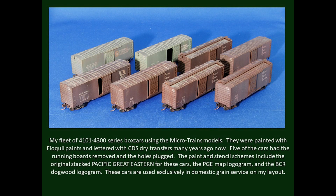My 8 models representing this series are among my first custom models in N-scale and were built from Microtrains undecorated kits many years ago now. I removed the running boards from cars in the older scheme and filled the holes in the roofs. The models were finished with custom Floquil paint mixes and CDS dry transfers. The various schemes included the stacked Pacific Great Eastern, the original MAP logogram, and the BCR dogwood logogram. If the Atlas car is issued again, I would likely use it to replace these models, as it is a little closer with the 8-foot doors.